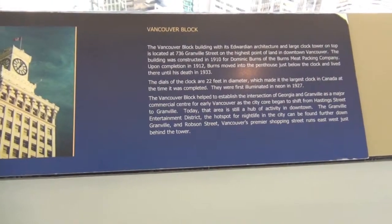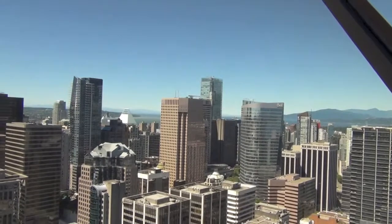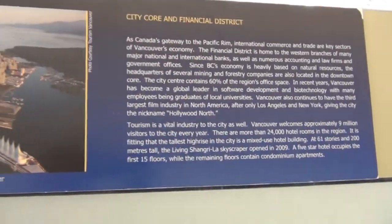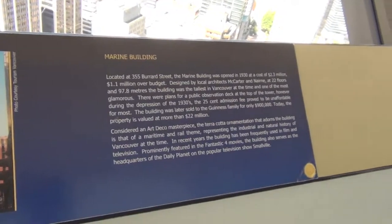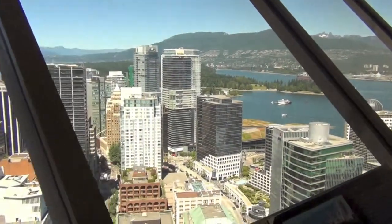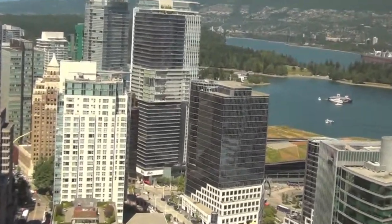Vancouver Block. University of British Columbia. Spectacular views, aren't they? City Core and Financial District. Marine Building. And over there's the suspension bridge. We went under it on the cruise.